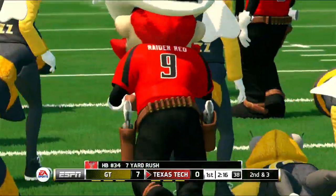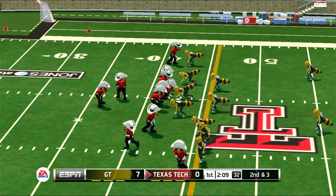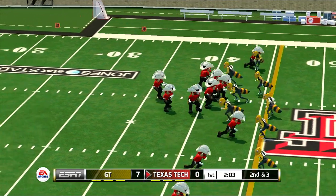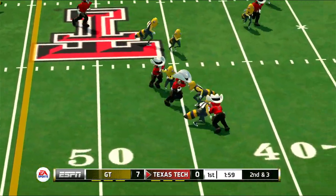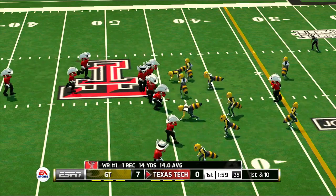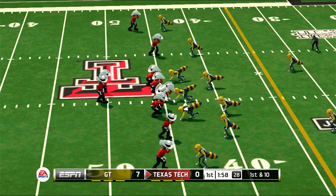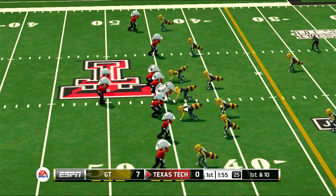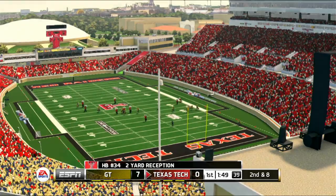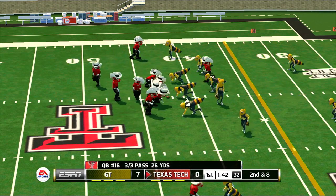Tackled after a decent pickup. That's a deep 7. That'll bring up second and 3. Fires it out. Here's the throw, and I don't think he got anything on that. That play was going nowhere. Yeah, give a lot of credit to the defense here, recognizing pass and swarming to the receiver.